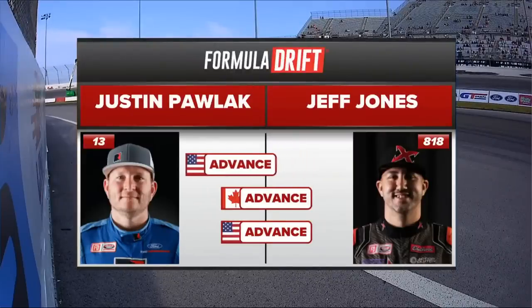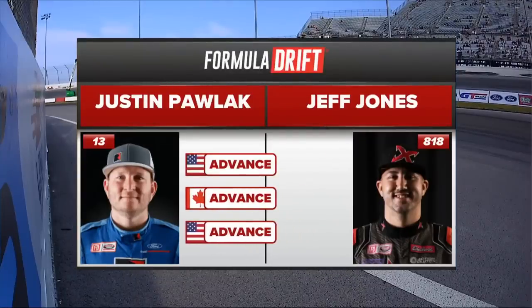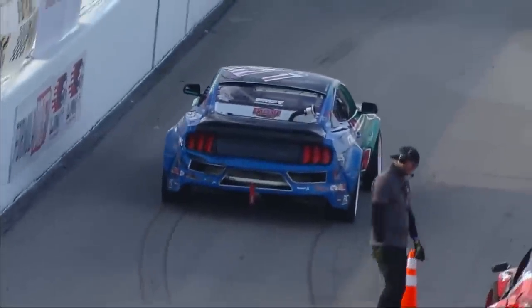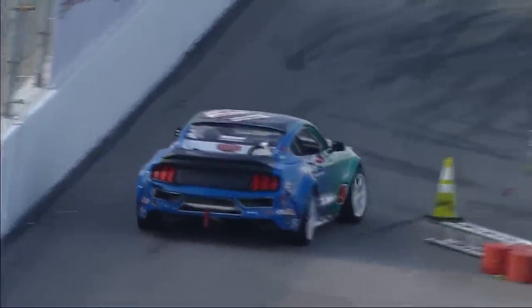Scores are in. Slide them left for JTP, right for Jones. Chris, there it is. Ryan says it, JTP, and it's unanimous. JTP, Justin Pollock, gets the win and will advance on into the Great 8.